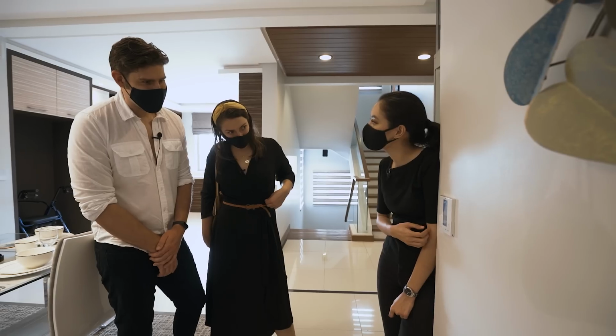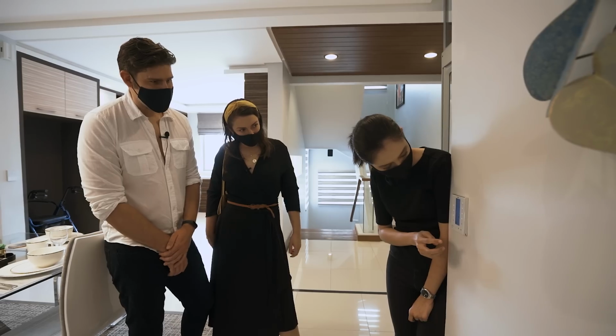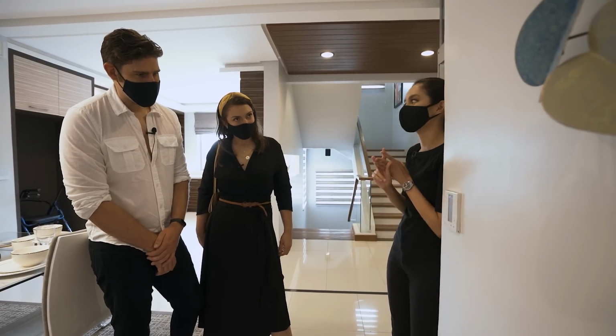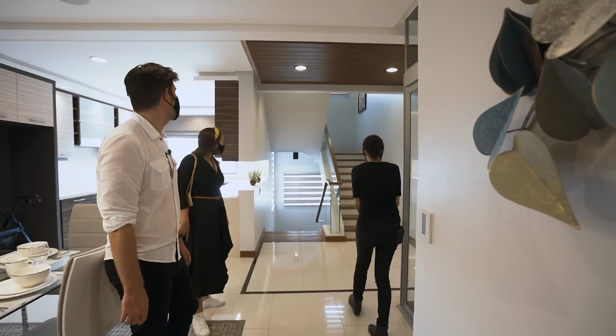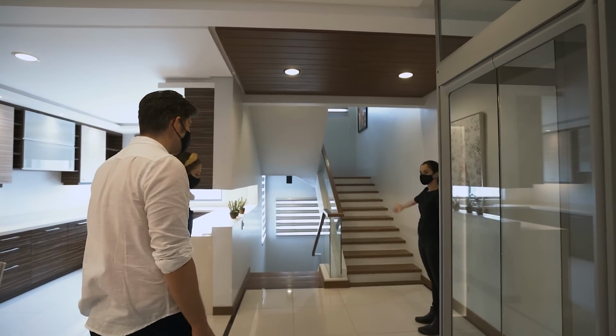So your lighting setup, you can program it. And then this one is specific: your spotlight, your neon lights, your chandeliers, and your sconces. Oh, or like wall sconces. Very cool. Okay, so that's the second floor. You guys can explore the more private bedrooms.